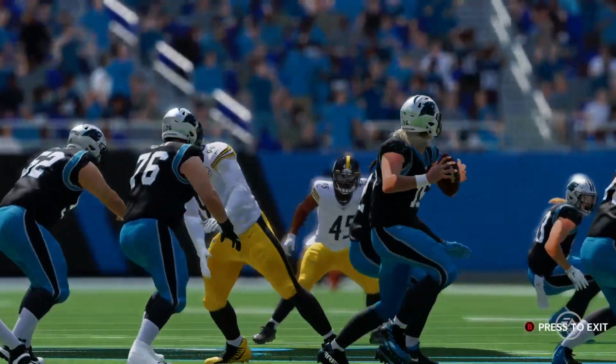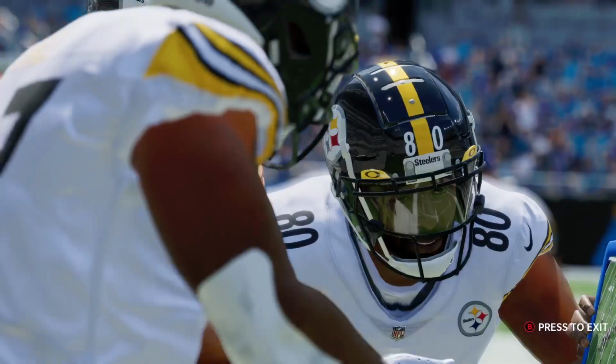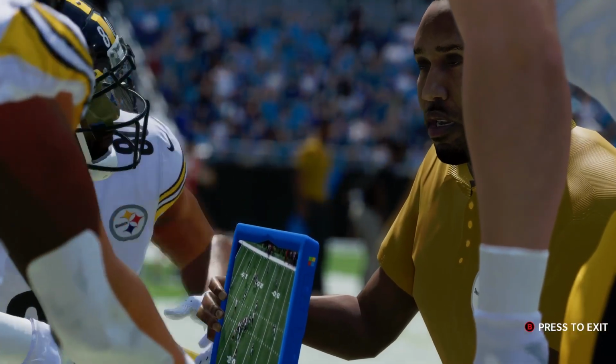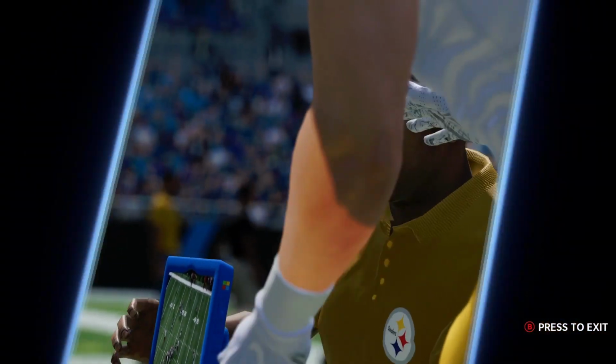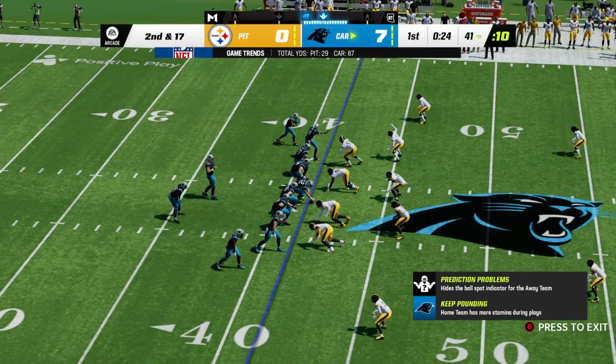You've got to have that leverage, don't you? We always talk about low man wins in the running game for an offensive lineman versus a defensive lineman. It's essentially the same thing in pass protection. Get lower than that defensive lineman so that you can keep your balance and keep him away from your guy trying to throw the football.